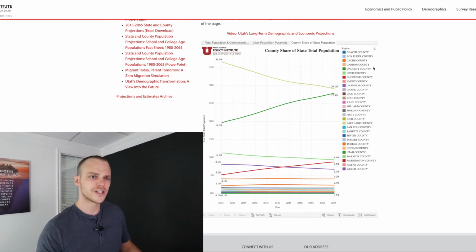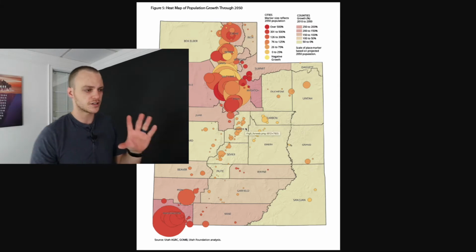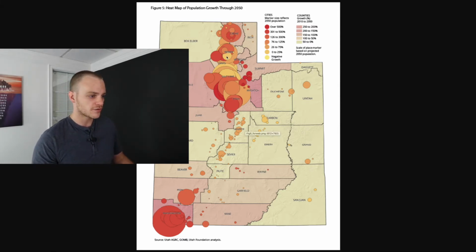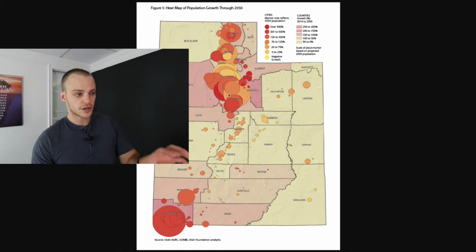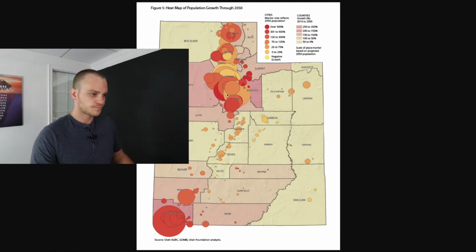So let's jump over here to this screenshot. I wanted to show you guys this because I think this is really helpful for seeing where the growth is going to happen. This is Wasatch Front. Everywhere along here is going to be considered Wasatch Front. You've got Weber County, Davis, Salt Lake County, and Utah County. You can see that there's huge booms. The darker the color and the bigger it is, means that the percentage of the population is going up drastically, right? So you can see that there's still a ton of growth here.